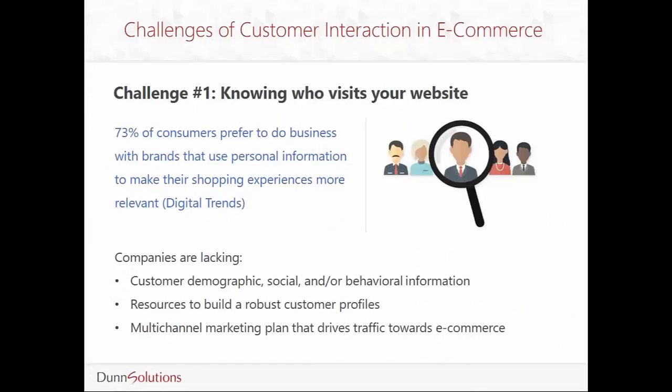So, challenge number 1. Knowing who visits your site. According to Digital Trends, 73% of consumers prefer to do business with brands who use information to make their shopping experiences more relevant. Many companies don't invest in automated marketing, so they don't know their customers' demographics, social, and behavioral patterns. They also don't have the resources to build useful customer profiles, which means it's difficult to build engaging omni-channel marketing plans.